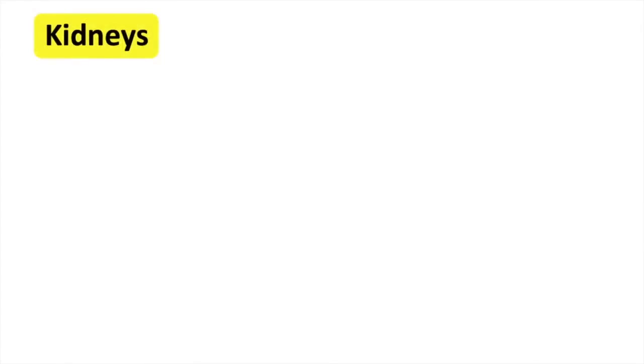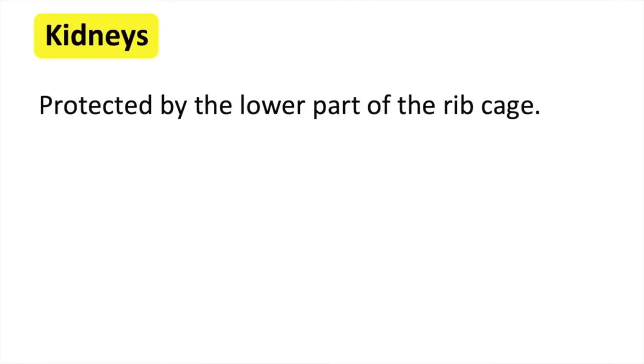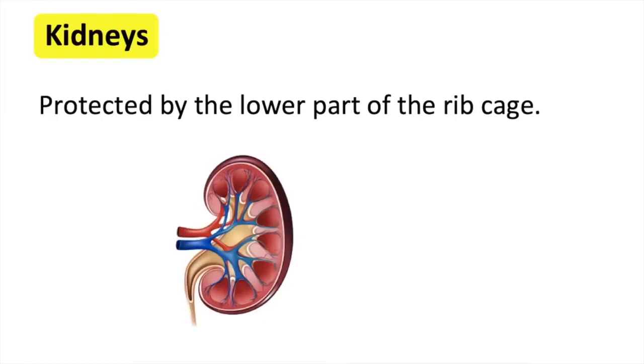Kidneys. Kidneys are two bean-shaped organs. The kidneys maintain the body's chemical balance. They do this by filtering the blood and excreting waste products as well as excess fluid as urine. The kidneys are protected by the lower part of the rib cage. Kidneys receive unfiltered blood from the renal artery. Each kidney contains millions of tiny units called nephrons. These are used for filtration.